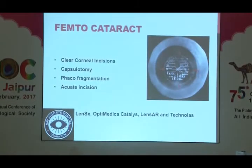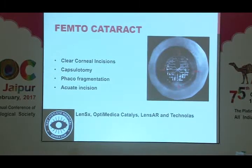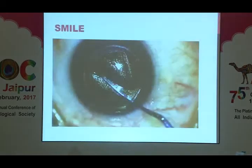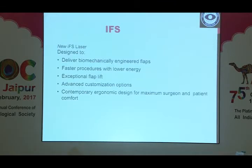Then femtocataract, of course, I'm not a fan of it, but somehow it provides a clear corneal incision. We can do capsulotomy, we can do phacofragmentation, and of course we can make arcuate incisions while doing cataract surgery. Intracor again for correction of presbyopia. Then Kamra inlay again for presbyopia. SMILE is now catching up. My main talk is on femtoflaps.